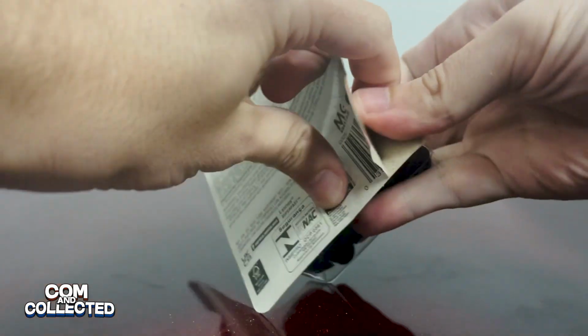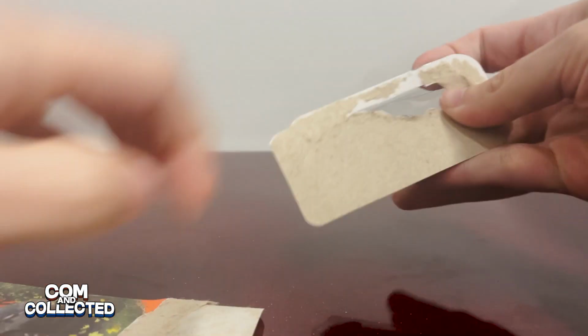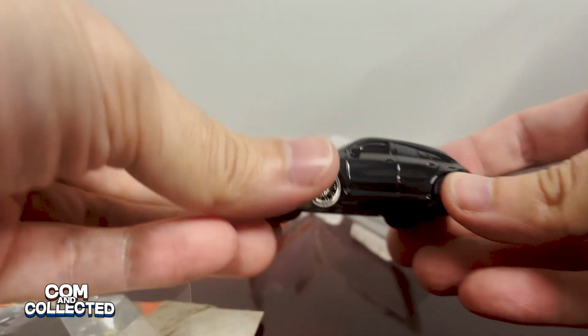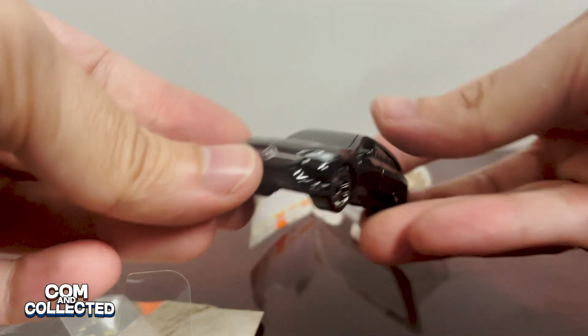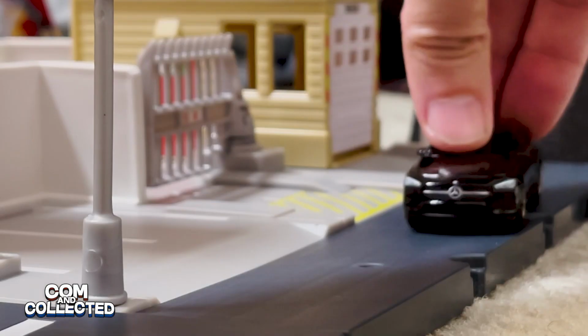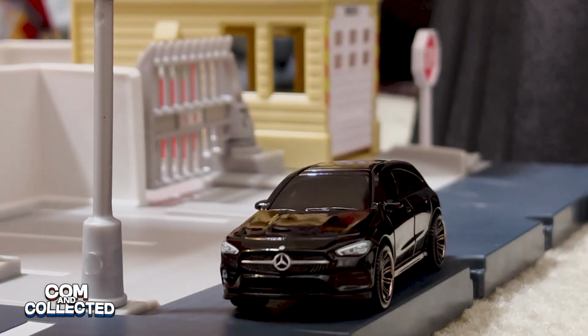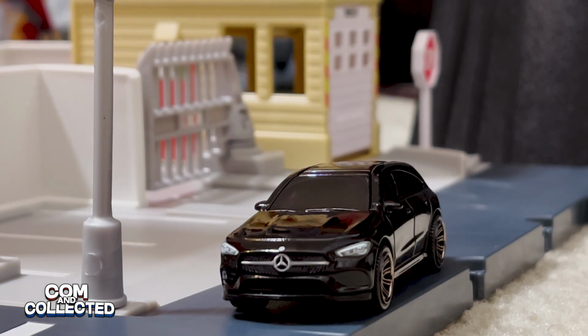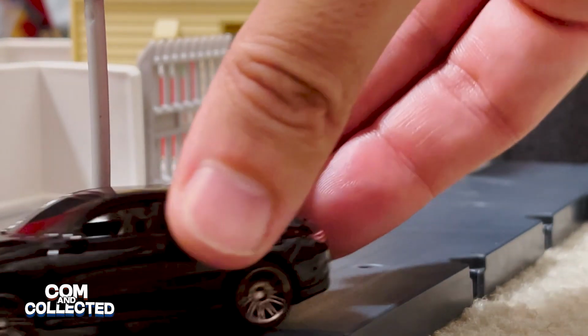Next up is the 2020 Mercedes-Benz CLA shooting brake in black. This is another new model from the mix. A shooting brake basically just being a British version of a sporty wagon, usually two-door, but Mercedes decided to make an exception for this model even with the 4 doors. They're gonna call it a shooting brake because it's cool.